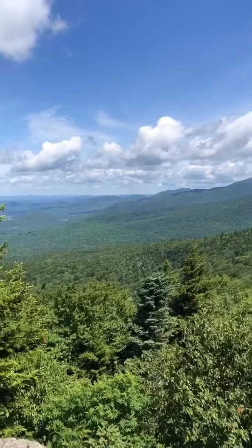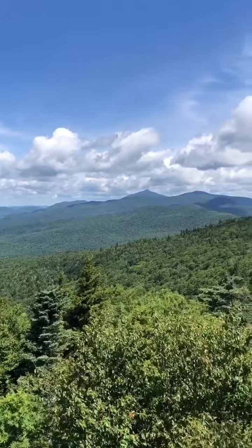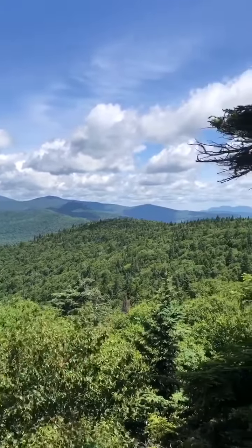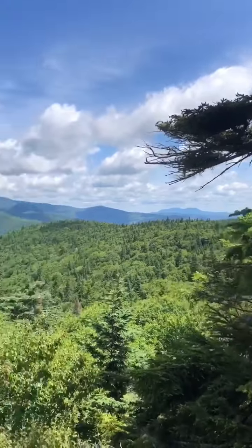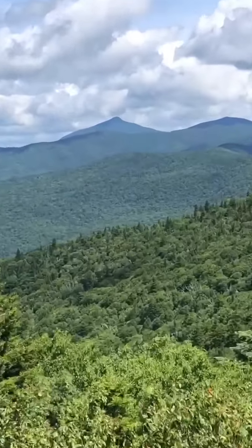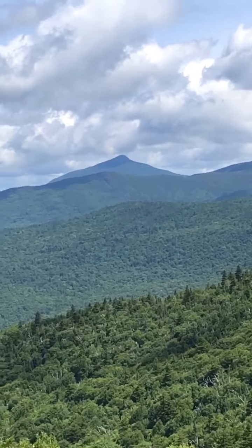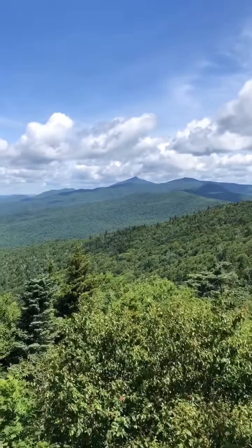This is the top of Molly Stark's Balcony. Molly Stark, whatever. I know why they call it balcony too, because it's basically a 600 foot stair climb. Pretty sweet though. There's Camel's Hump. Right there, came over that south face, down that ridge, to right here. A mile and a half left.